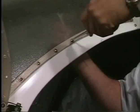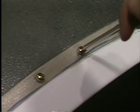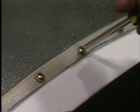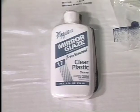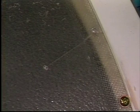There should not be any stress on the windscreen. The fasteners that hold the windscreen should be snug, not over-tightened. They should be secure and just able to be turned with a screwdriver. Clarity may be maintained in the windscreen by frequent polishing with mirror glaze. If a crack begins to form in plexiglass, immediately drill the end of the crack with a small drill, about 1/16 inch diameter, or the crack will propagate like a zipper.